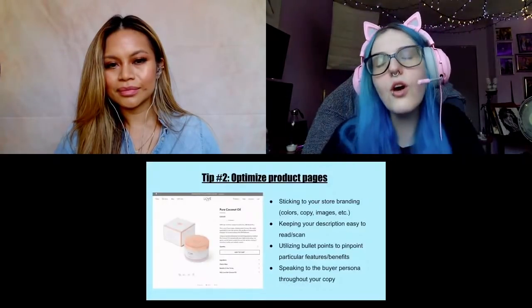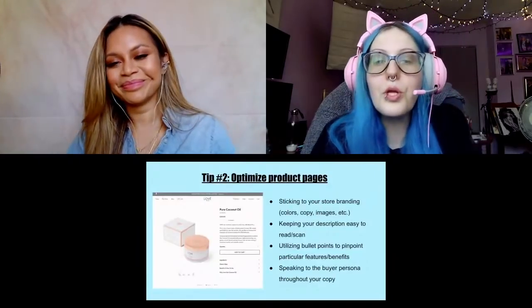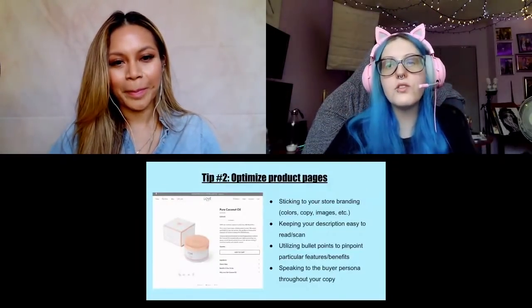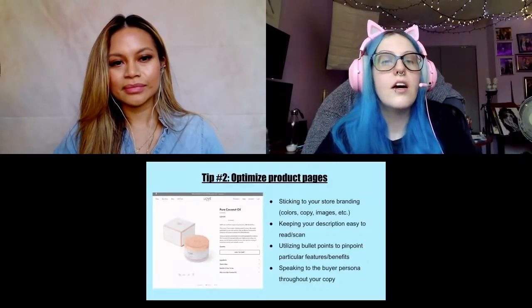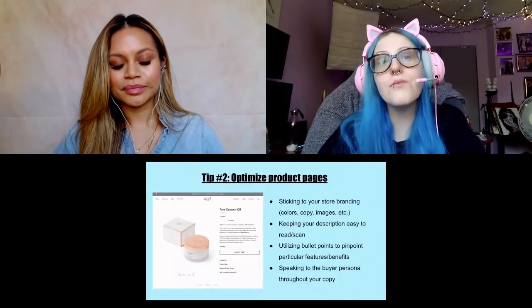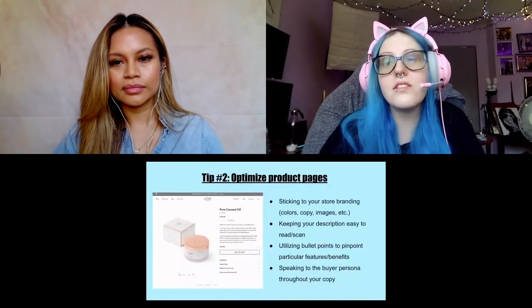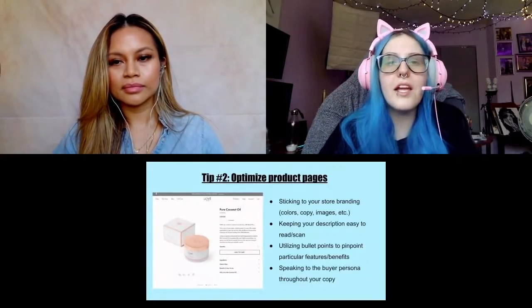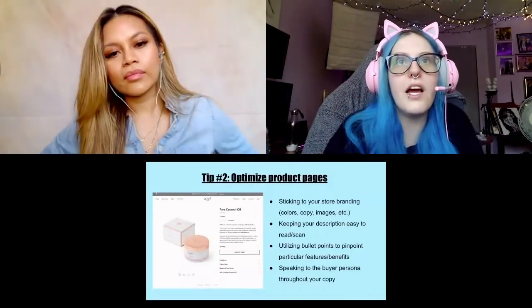So you really don't want to copy and paste product descriptions. Duplicate content across multiple websites destroys your SEO. So you're going to want to write some really nice product descriptions and product titles that are creative, but that also connect with your customer.